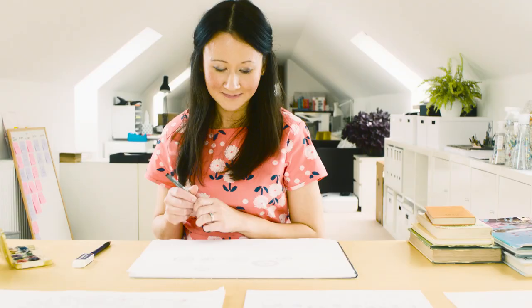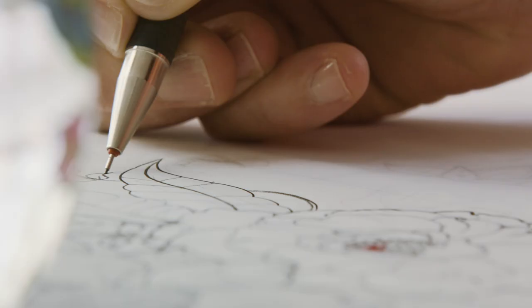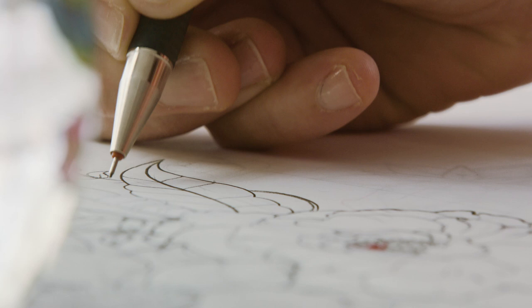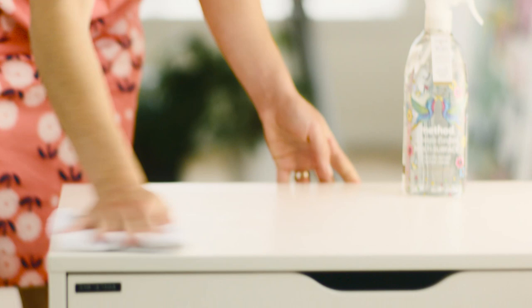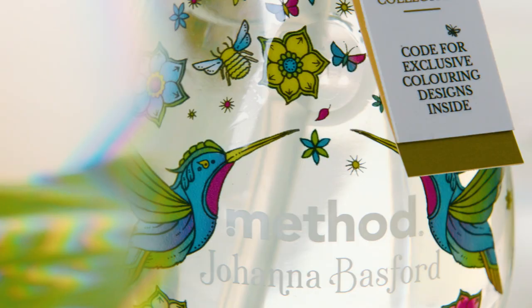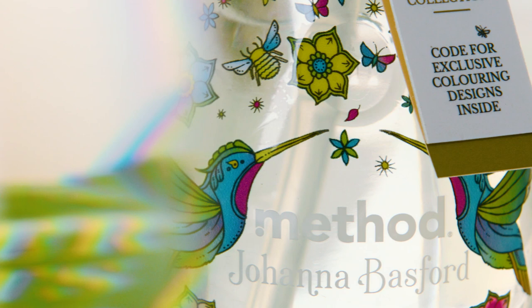I first heard about Method in a podcast. I had just turned 30 and I was looking at different ways we could make our home a little less toxic, a nicer place to live. I thought their mission was really beautiful, the fact that they were just trying to make beautiful products that made us a little bit healthier. And I loved the fact that everything looked good in your home too.